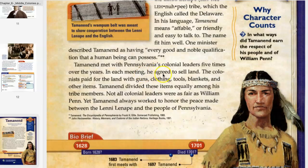In each meeting, he agreed to sell land. The colonists paid for the land with guns, clothing, tools, blankets, and other items. Tamenund divided these items equally among his tribe members. Not all colonial leaders were as fair as William Penn, yet Tamenund always worked to honor the peace made between the Lenape and the people of Pennsylvania.